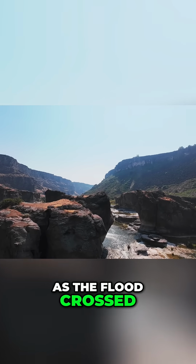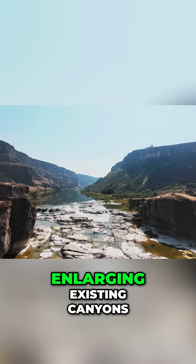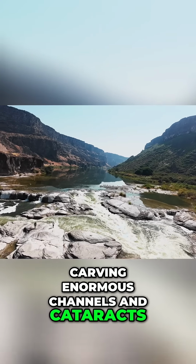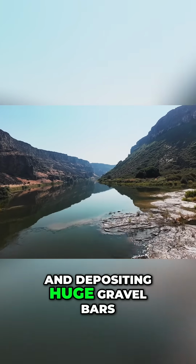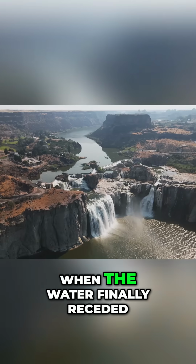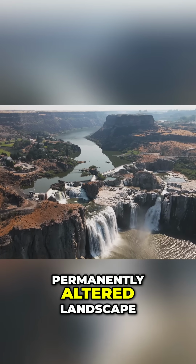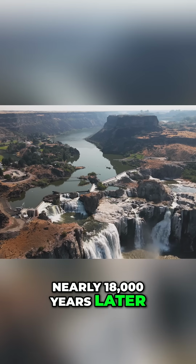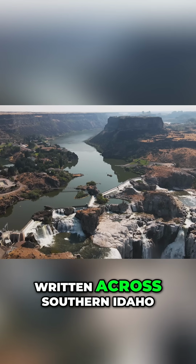As the flood crossed southern Idaho, it tore through soil and basalt, enlarging existing canyons, carving enormous channels and cataracts, and transporting massive boulders and depositing huge gravel bars. When the water finally receded, it left behind a permanently altered landscape. Nearly 18,000 years later, the path of the Bonneville Flood is still written across southern Idaho.